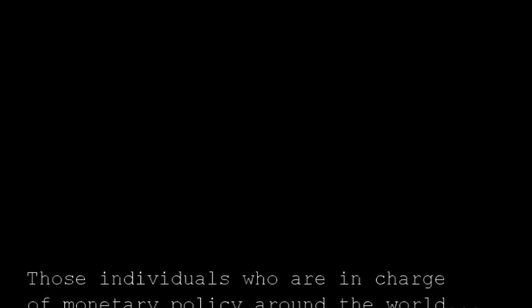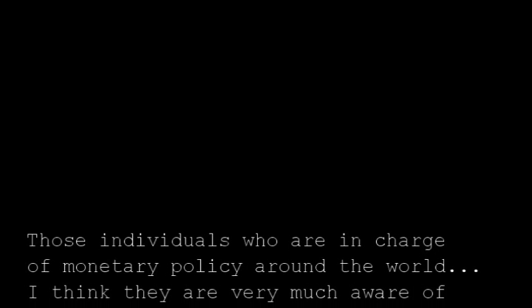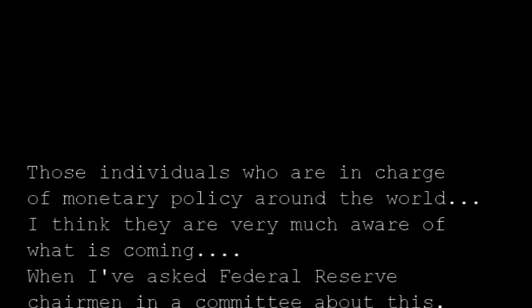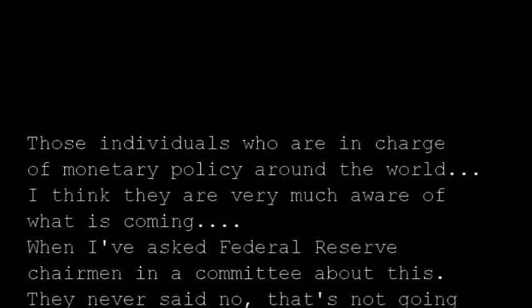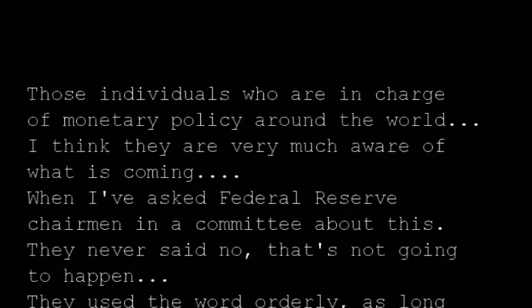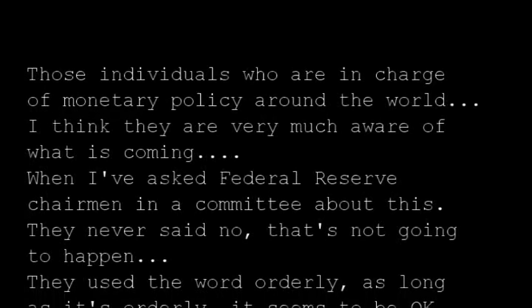Those individuals who are in charge of monetary policy around the world, I think they're very much aware of what is coming. When I've asked the Federal Reserve Chairman and the committee about this, they never said, no, that's not going to happen. They used the word orderly. As long as it's orderly, it seems to be okay.